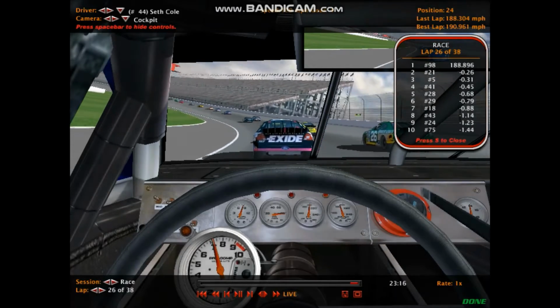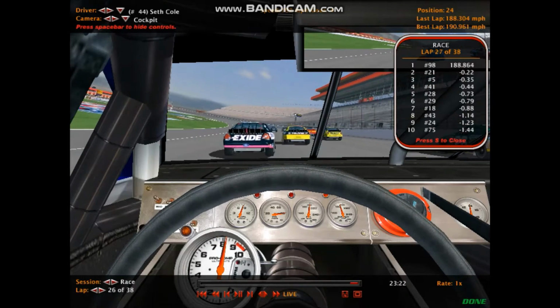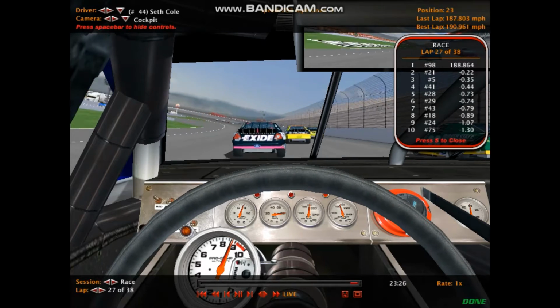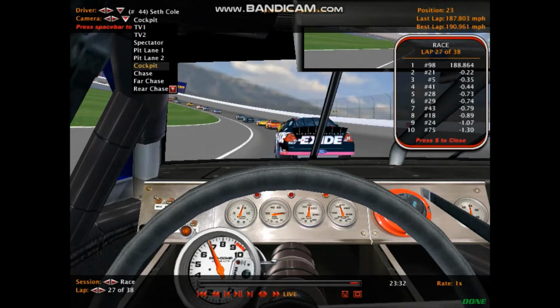Seth running 24th right now. So he's clocked at this time by Ryan Brommer, stuck on the high side in the Quaker State Ford. And Seth that time by, clocked in 23rd position right now. His last lap, 187.803 miles an hour.